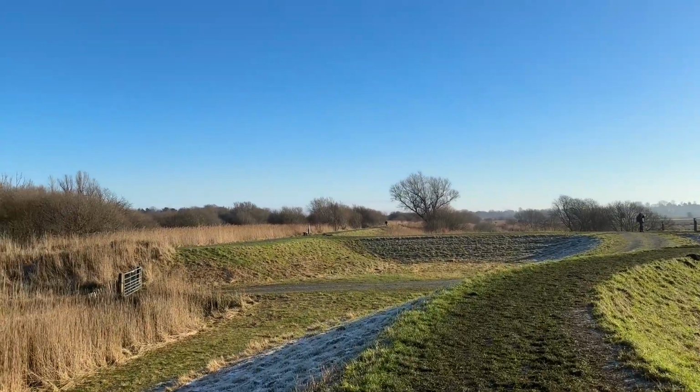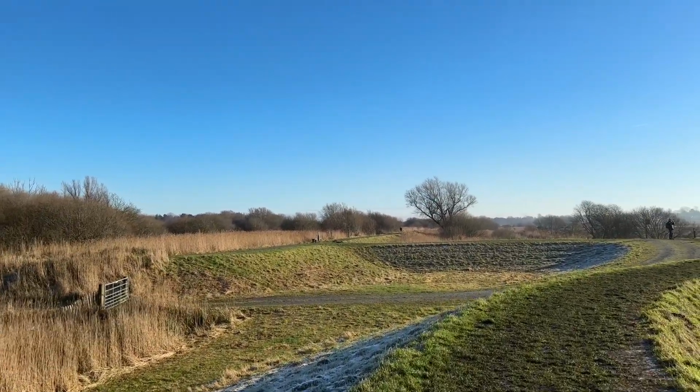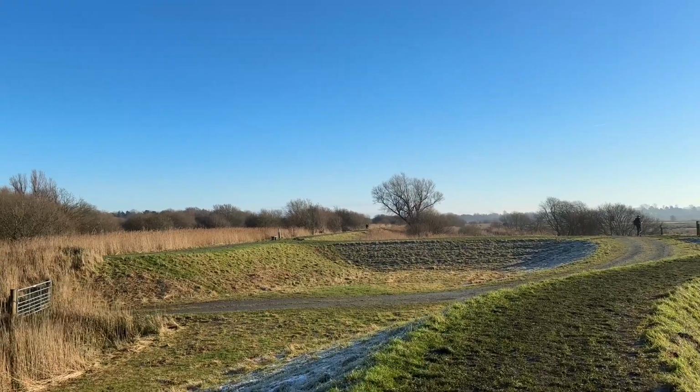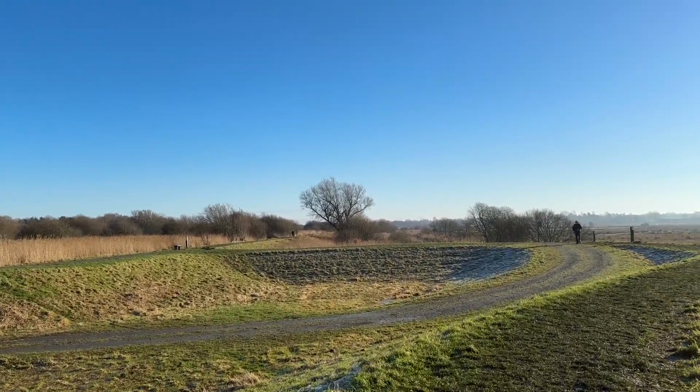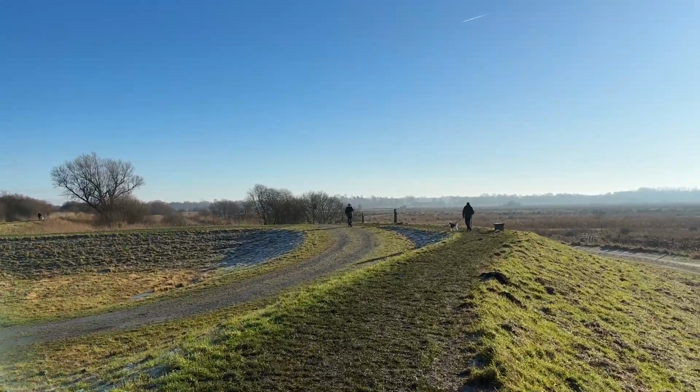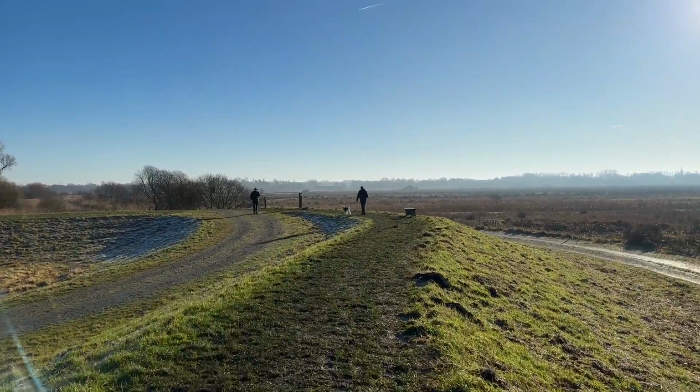Basically on the left there, if you can see it, see the tree in the middle of your screen. There's someone there walking up there with the dog. That's the path we need. It just curves around here.